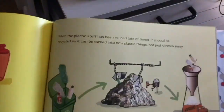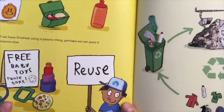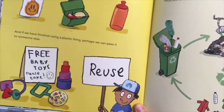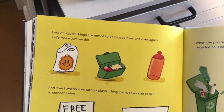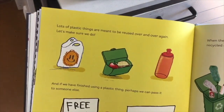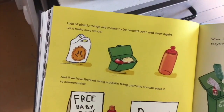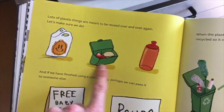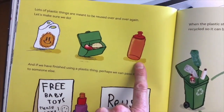The other thing we can do is reuse. Because as I said, plastic is a strong material. It lasts a long time. And lots of plastic things are meant to be reused over and over again. So let's make sure we do. So reusable carrier bags, reusable lunch boxes, reusable water bottles.